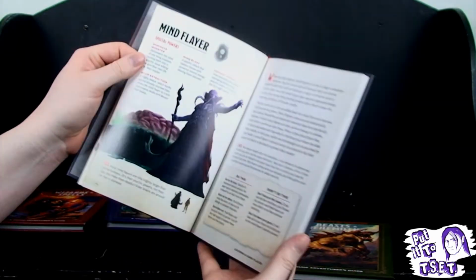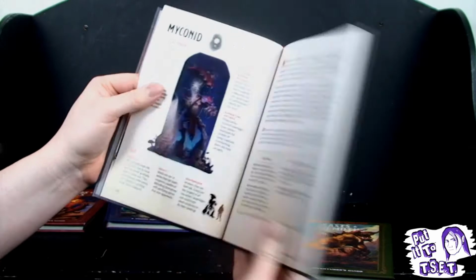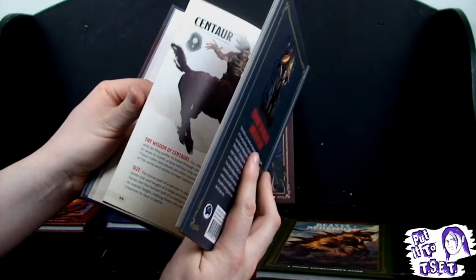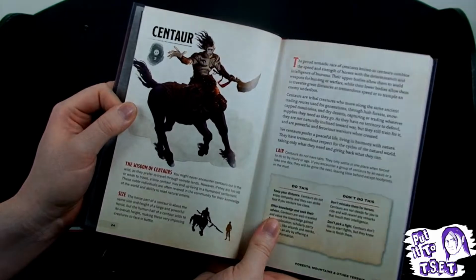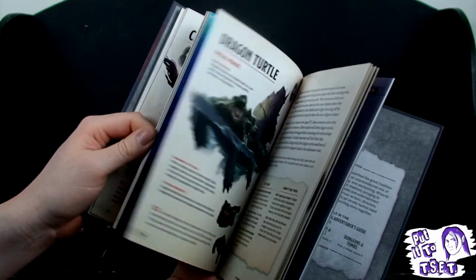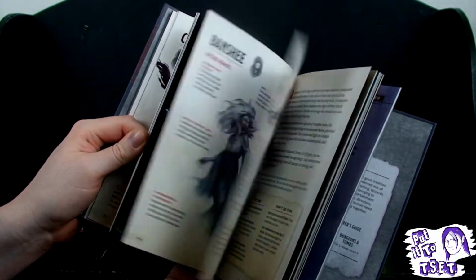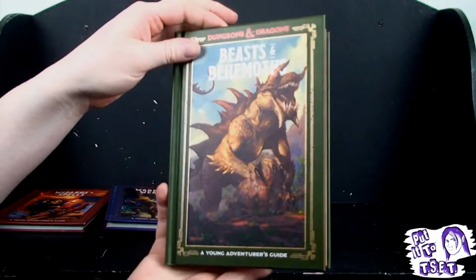Anyway. But yeah, you can start all mind flayers. That gets complicated. We won't look at that. What else have we got in here? Forest, mountains and other terrain, and you've got centaurs. And it's just, yeah, just fantastic. So this is when you start looking at, okay, can I start running my own campaigns? And then you obviously get into Beasts and Behemoths in the last bit.